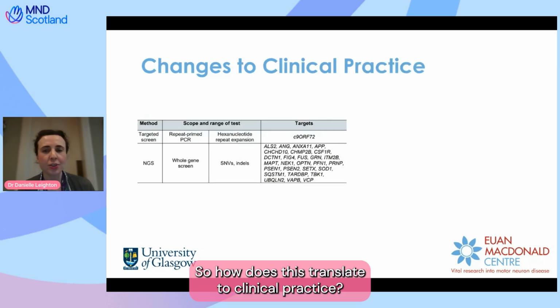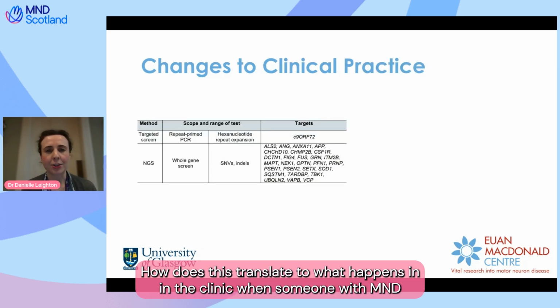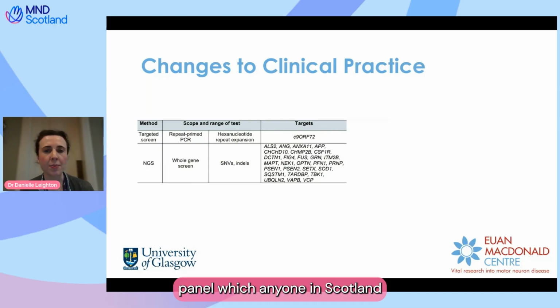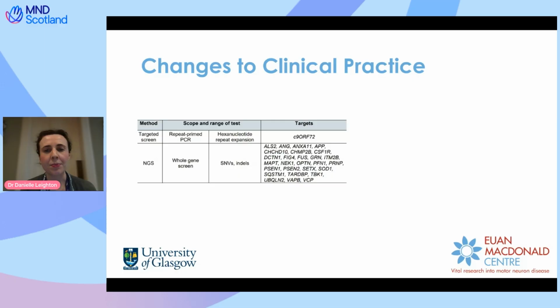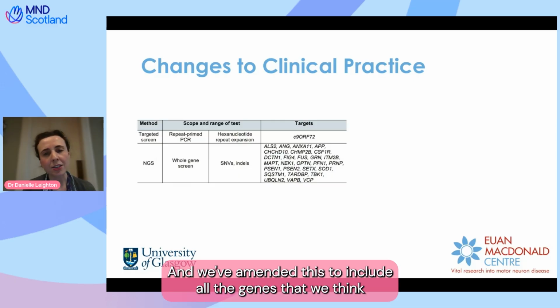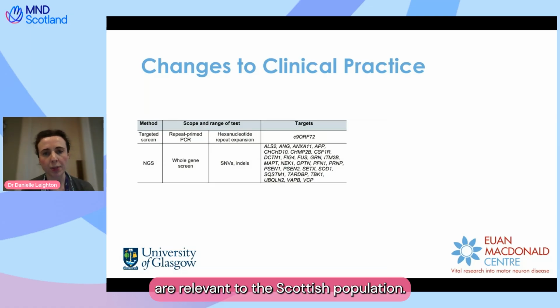So how does this translate to clinical practice? How does this translate to what happens in the clinic when someone with MND comes to clinic? So we now have this gene panel, which anyone in Scotland can be offered for genetic testing. And we've amended this to include all the genes that we think are relevant to the Scottish population.